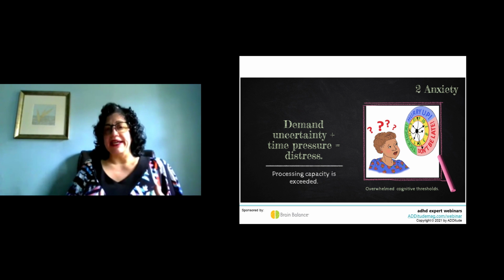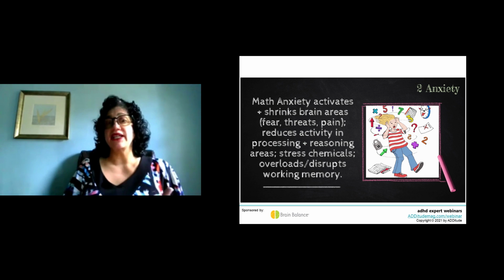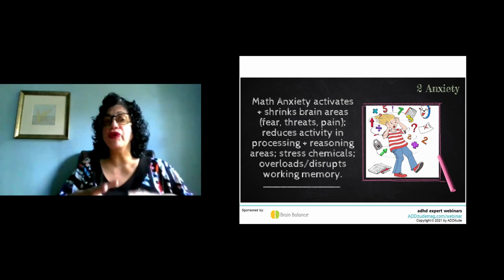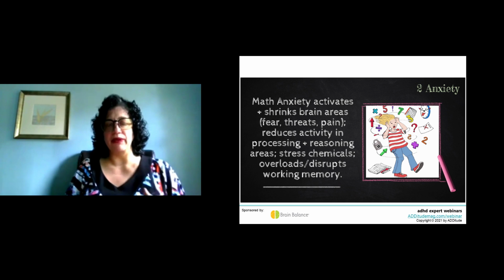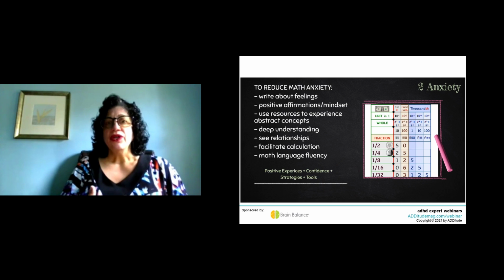So math anxiety is a real thing. It has real consequences in the brain. It does activate and shrink the brain areas that are responsible for fear and threats and pain. And it reduces activity in your processing and reasoning areas. Cortisol, stress chemicals are released. And this further overloads and disrupts your working memory. I call it bandwidth, your mental bandwidth. Your processing ability.